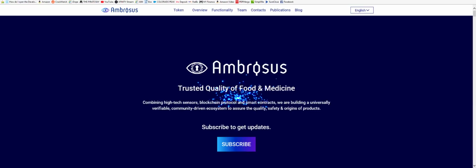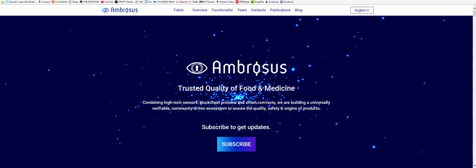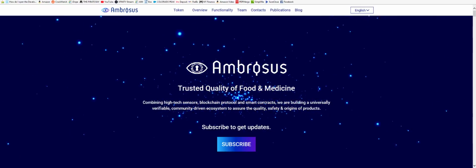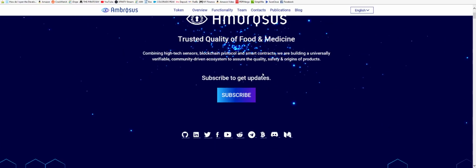So: trusted quality food and medicine, combining high-tech sensors, blockchain protocol, and smart contracts. It's based off the Ethereum network, so it's a token.